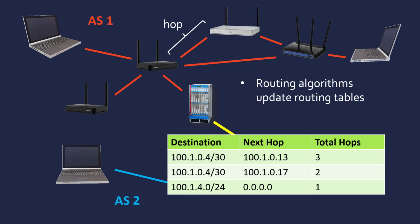Let's say this routing table was for this router here. I don't know if this works out because these are somewhat random numbers, but let's say this IP address is for this laptop. So we've got the same IP address repeated twice, and it's got two options. It can either go to port 13, which let's say is this router, or port 17, which is this router. So it's either 2 hops or 3 hops.